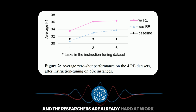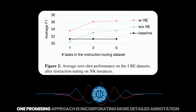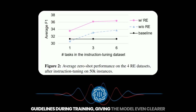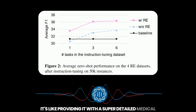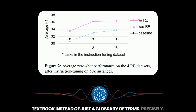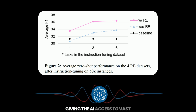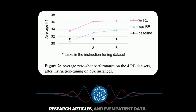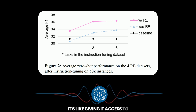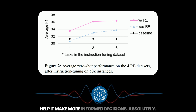Exactly. And the researchers are already hard at work exploring ways to improve BioMistral-NLU's accuracy. One promising approach is incorporating more detailed annotation guidelines during training, giving the model even clearer instructions and examples to learn from. It's like providing it with a super detailed medical textbook instead of just a glossary of terms. Precisely. Another exciting area is using knowledge bases, giving the AI access to vast repositories of medical knowledge, like textbooks, research articles, and even patient data. It's like giving it access to a medical library at its fingertips. Exactly. That could really boost its accuracy and help it make more informed decisions.